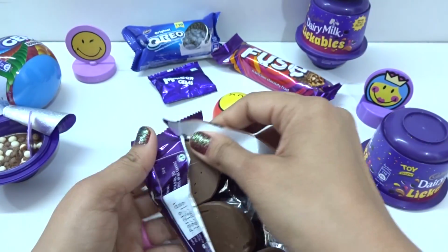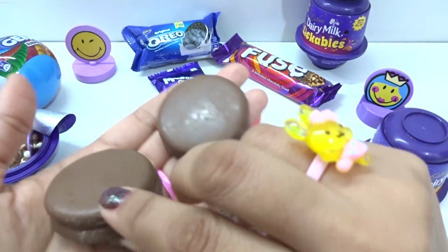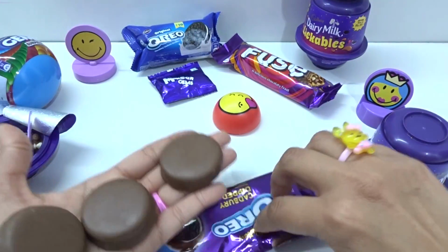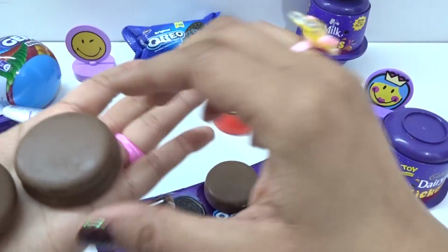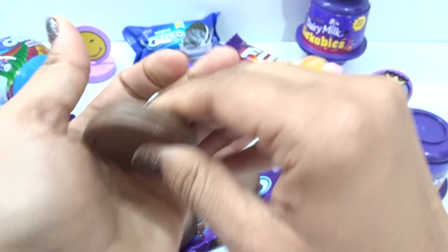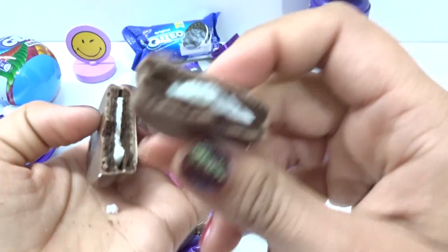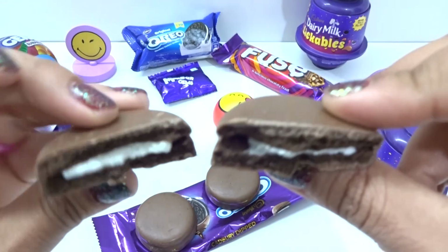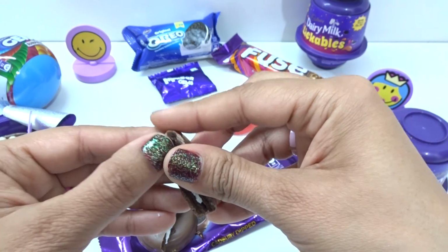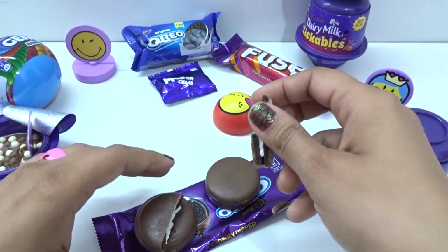1, 2, and 3. Wow. Look at this. Whoa. Brown color. 1, 2, and 3 biscuit. Whoa! Yummy biscuits! Wow! Look at this! And inside we have. Here! Wow! Biscuit here! With vanilla cream! Yum yum! Nice! Beautiful! Cream and biscuit! Whoa! I see it! Mmm, very yummy.